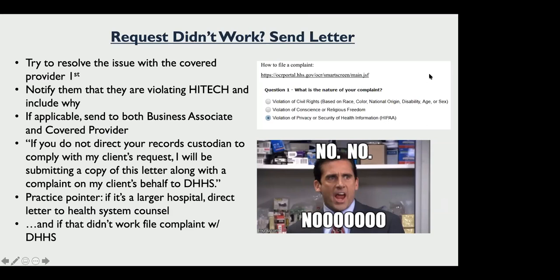Here, I did a little snapshot of what happens if you file a complaint with the Department of Health and Human Services. There's a link to do this, and it's really easy to do online. Basically, all you do is include the request that you originally sent and the letter saying, hey, adjust your invoice. Then the Department of Health and Human Services does their own little investigation. And in 99% of the cases, actually I think 100%, we get records the next day when we file a complaint. We're going to talk about this later on, but this process of filing a complaint with Health and Human Services still exists and your clients can still do this today.